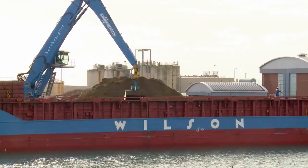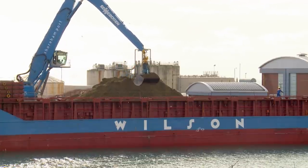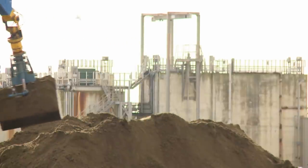This ship could really do with leaving tonight. It really has to get on. It has another cargo to go to. And if it doesn't make the other cargo, it costs everyone money. But right on the wire, as per normal with shipping. Yeah, right on the wire.